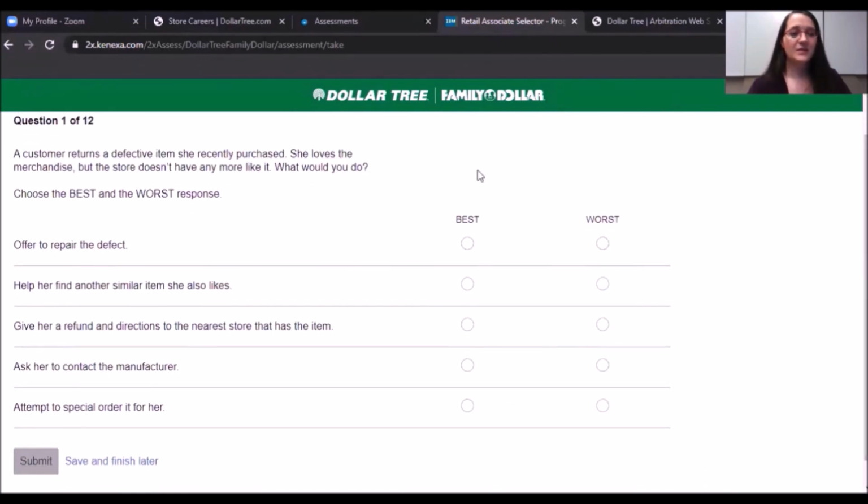Okay, so we see the question is up here. A customer returns a defective item she recently purchased. She loves the merchandise, but the store doesn't have any more like it. What would you do? Below that, it gives you 5 options.